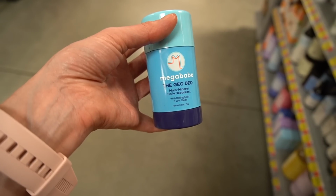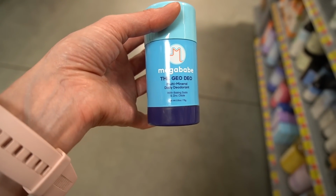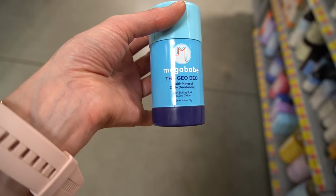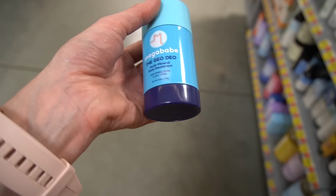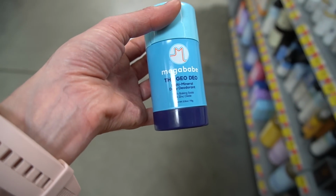With this product, Mega Babe is advertising zinc oxide along with baking soda for deodorizing. Baking soda obviously is deodorizing, but it's super irritating to the skin. Zinc oxide is a skin protectant, anti-inflammatory, and definitely can be very useful under the arms.